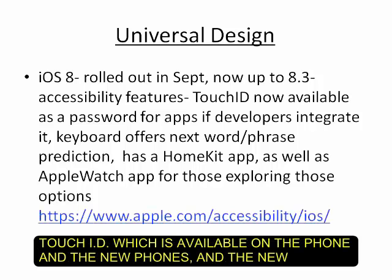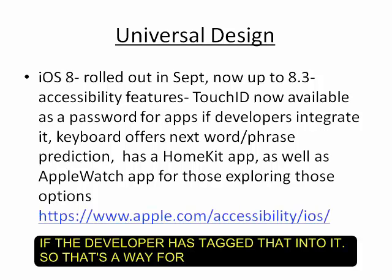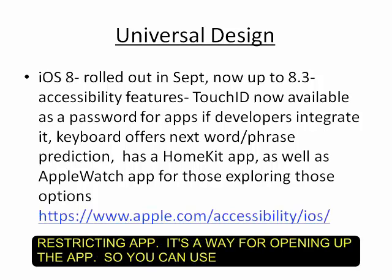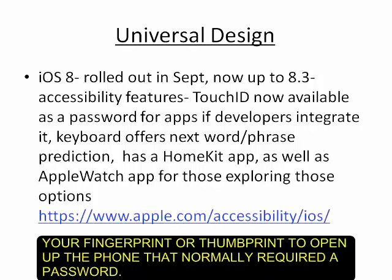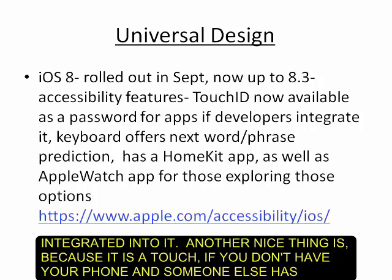For example, Touch ID, which is available on the newer phones and the new iPads, has now been opened up so it can be used as a password for apps if the developer of that app has tagged that into it. So that's a way of restricting apps if you want, for some people? No, it's a way of opening up an app without having to type. You can use your fingerprint or thumbprint that you use to open up your phone to now open up an app that normally would have required a password. The nice thing is you don't have to remember all your passcode numbers, if the app developer has integrated that into it.